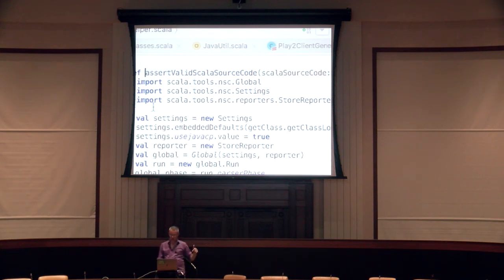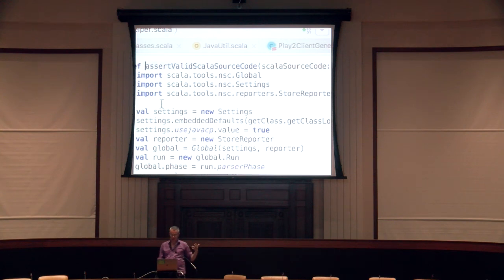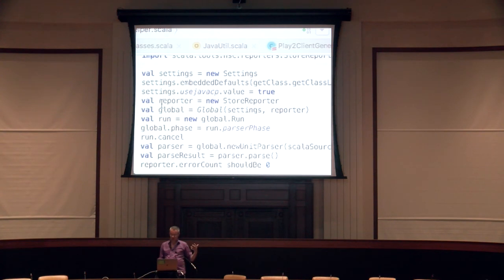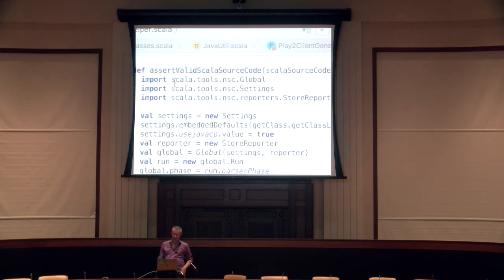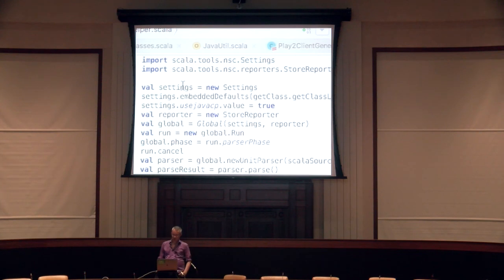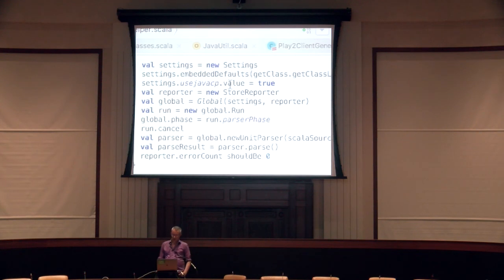It turns out that in order to programmatically set up the Scala parser and run the parser and get the list of errors that were found, I couldn't find an easy way to do it. So maybe someone here knows a better way, but there was all this setup code. You had to import scala.tools.nsc. Then you had to set up a bunch of objects. Then you had to set use Java CP equals true.